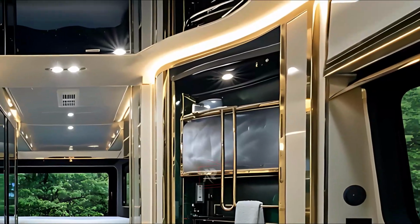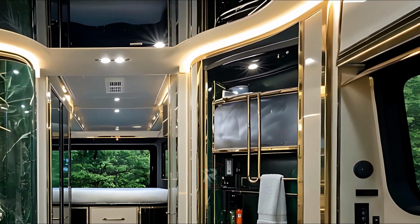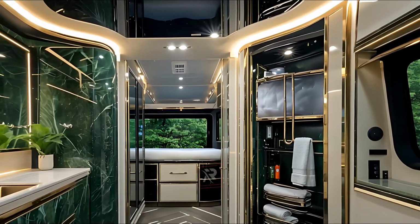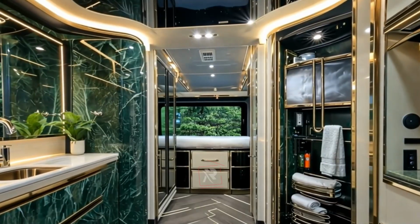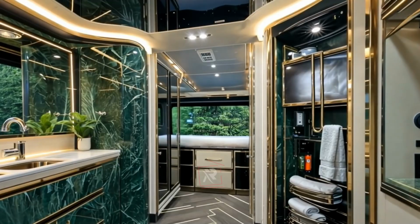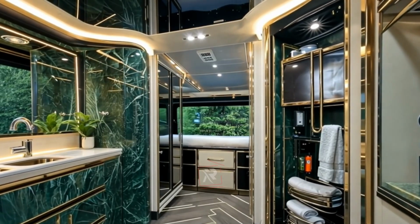The 2026 BMW Motorhome redefines what it means to travel in style with its smooth fusion of performance, style, and intelligent technology. This car turns every trip into an opulent and exciting experience, whether you're parking at a coastal retreat or driving through alpine routes.